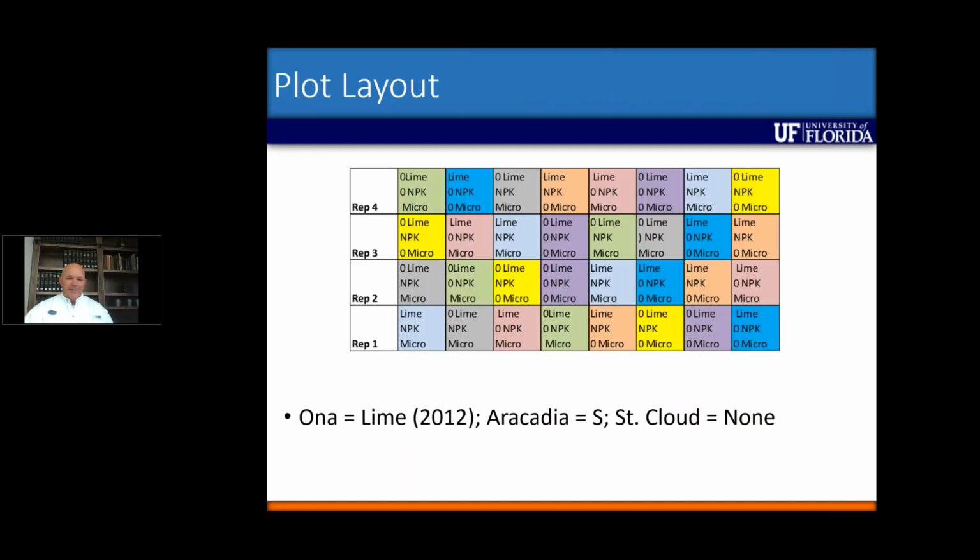So this was the plot layout. I showed this a couple slides ago, but I wanted to explain this a little bit further. Because it gets a little bit confusing, as each location was a little bit different with how we set up our treatment structure. So at Ona, we had a 3-way factorial of lime, either lime or no lime, with and without NP and K, and with and without micronutrients.